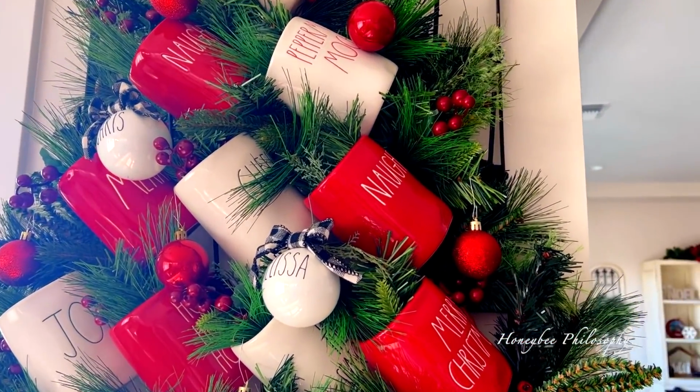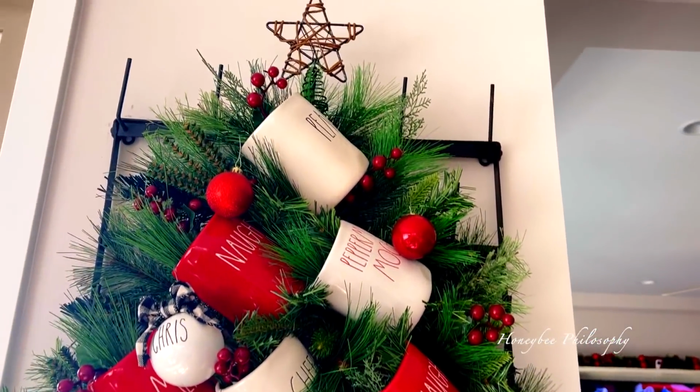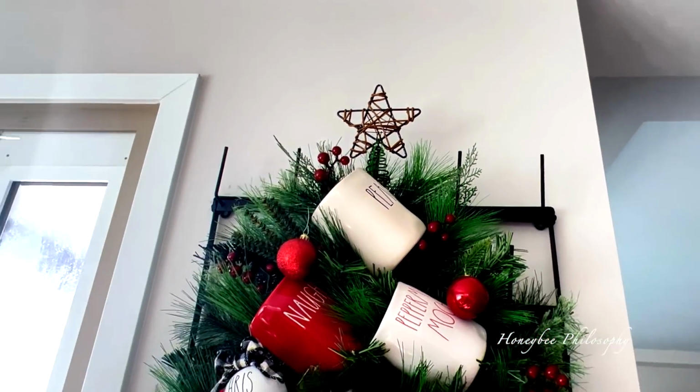I essentially did a very similar look with the bulbs hanging off the mugs and the berries added in. But I just made it extra full so she could be nice and fluffy. And I've got the star on the top to top her off too.